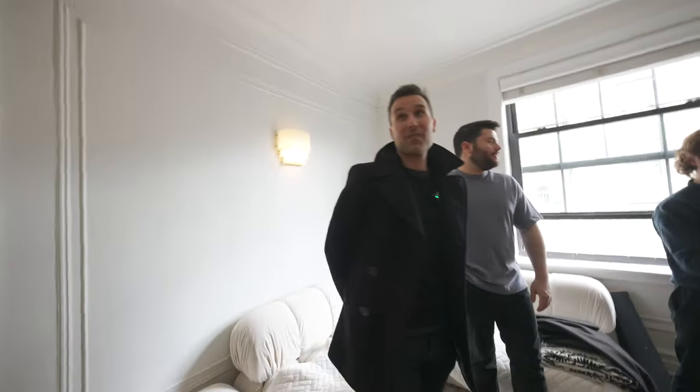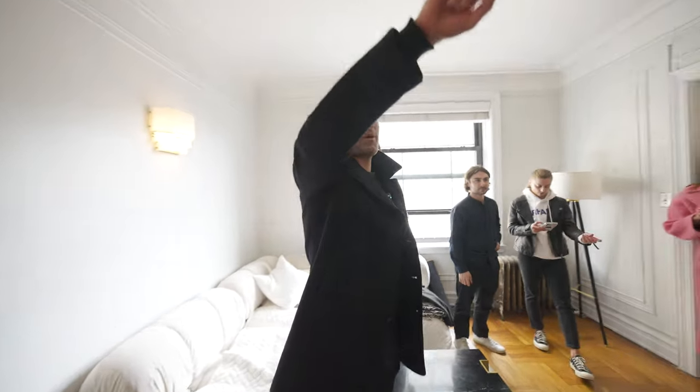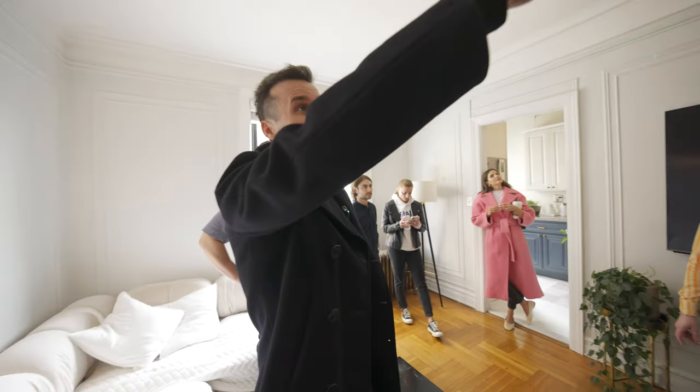Yeah. Speaking of 1800s detail, this is one of my favorite features of any pre-war apartment, which is the picture rail. I am obsessed with this apartment. I love pre-war details. I love little Victorian touches. A lot of people are down on plaster walls. They don't like plaster walls because it's hard to hang pictures. It's hard to hang stuff. I love the plaster walls.